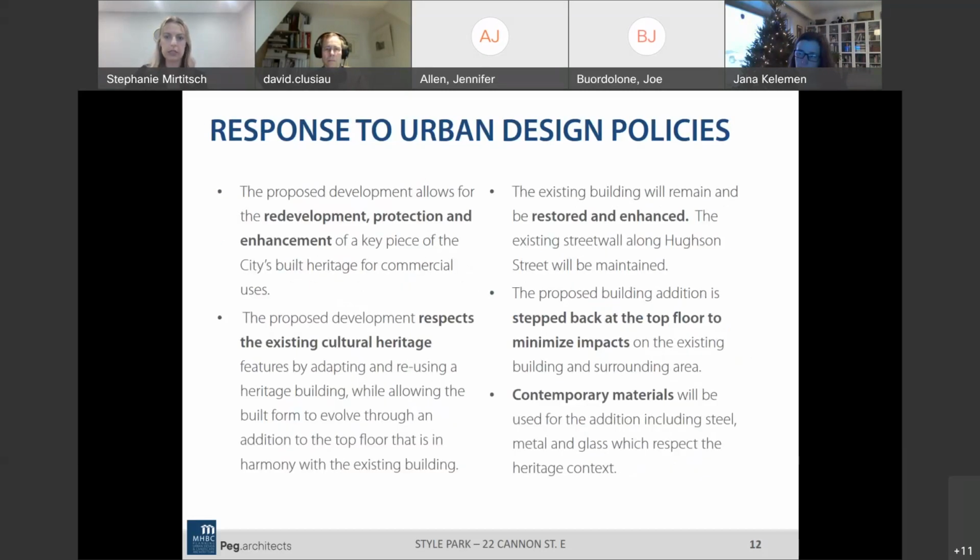All right, so for design response, in our opinion, the proposed development allows for the redevelopment, protection, and enhancement of a key piece of the city's built heritage. It respects the existing cultural heritage features by both adapting and reusing a heritage building, and that's for the mix of uses: commercial, office space, and the restaurant. The existing building will remain and be restored and enhanced. It's been vacant for a while. The proposed addition is stepped back at the top floor, as I mentioned, and the intention of that is to minimize any impacts on both the existing building and the surrounding area. And contemporary materials are proposed for the addition, including steel, metal, and glass.